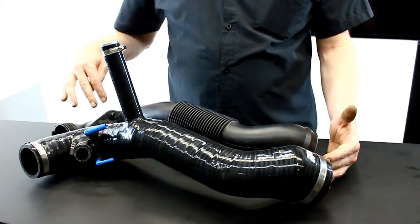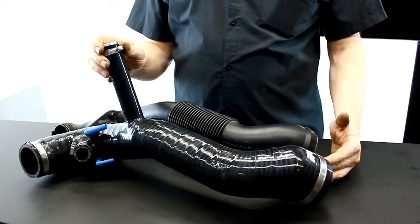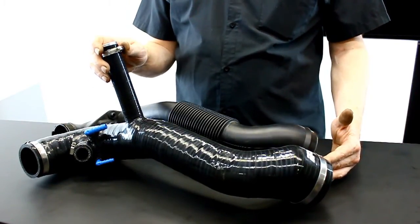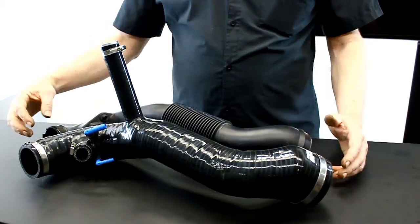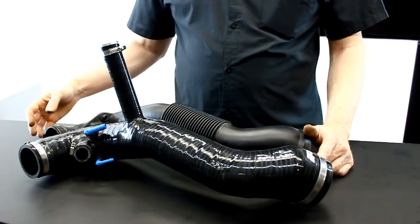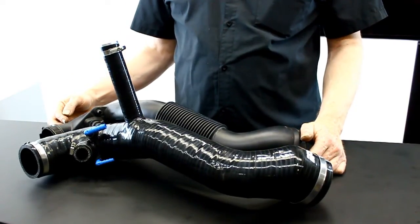All the fittings on it are the same with the exception of this component which we have here. So if you're going to add a high performance external bypass, it goes on here. The difference here right outside the turbo is the most substantial. There's a huge difference in diameter here and flow.